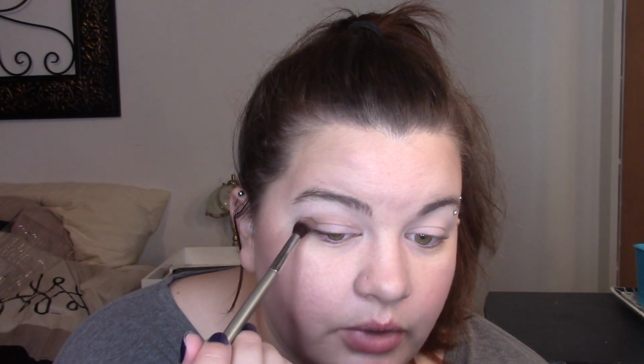That blending brush is too floofy to really be usable for this. I need something with a little more control. And the only other shadow brush in this palette is for packing on the eyeshadow on the lid, so we're going to save that guy for doing his actual job, and we'll just keep the blending brush for blending everything.